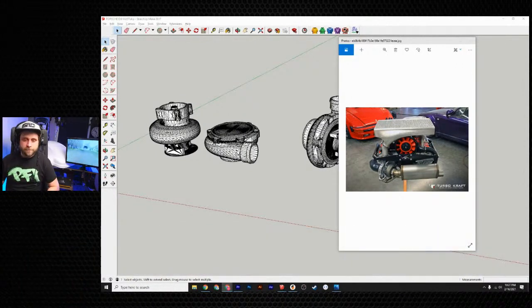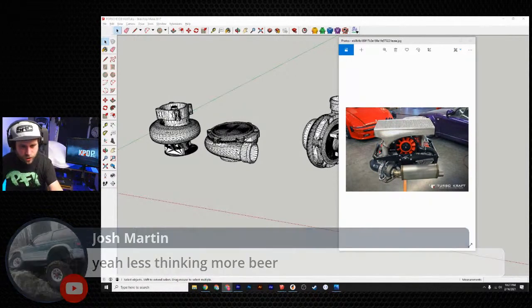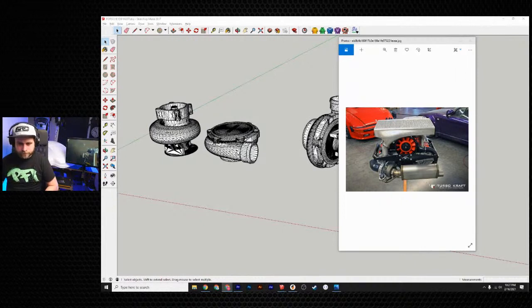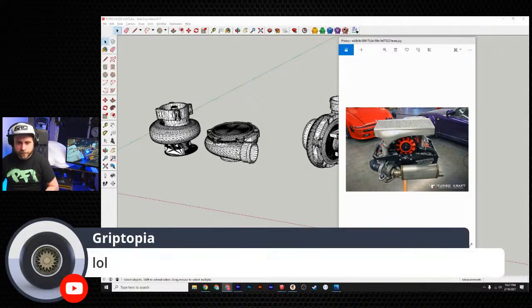Revis, man, have a good night. Yeah, less thinking. Man, my life is all thinking. That's why I drink the beers. Cheers, Josh. Let's see. Literally about to step on my terp skis. Nice, like your real terp skis.